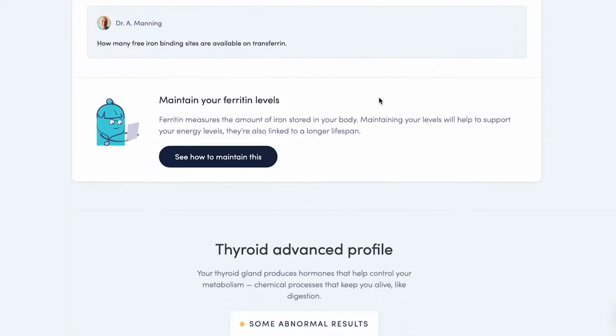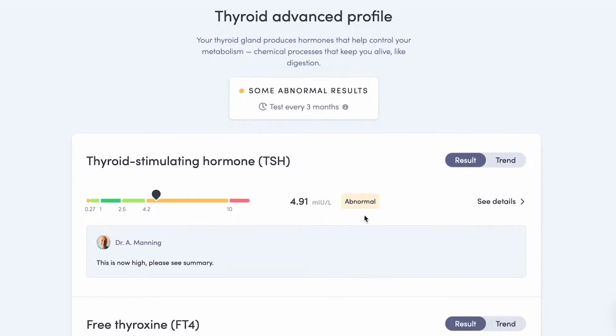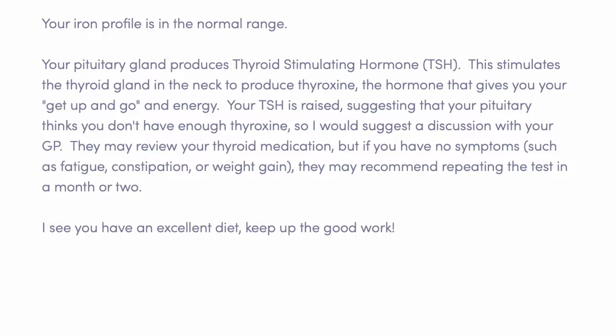However, the thyroid test did come back flagged with an abnormal marker, and I received a very informative review from a Dr. Manning, who wrote to explain that my iron profile was in range, but my TSH was high. And he explained really well what that is, and he suggested that I speak to a GP, as it seems that I do not have enough thyroxine.